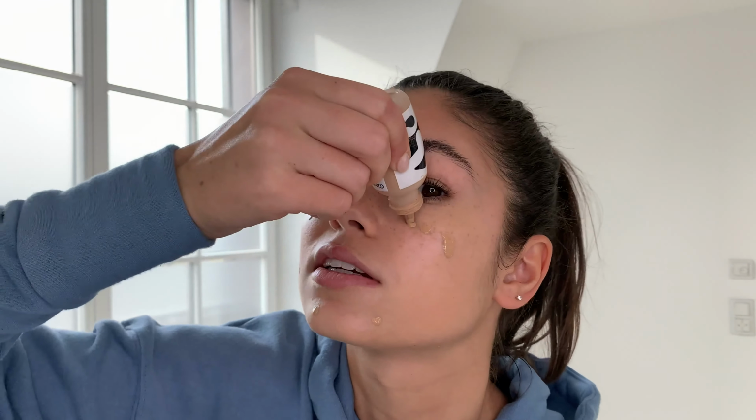So the next one is the Glossier Perfecting Skin Tint. It's in the color G8. I'm also using a G7 when I'm more tan, but this kind of blends in with the concealer you use and gives you an even tone.